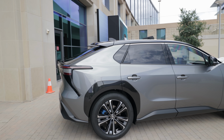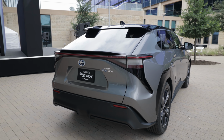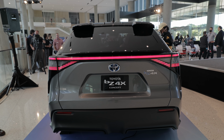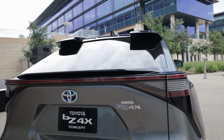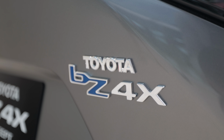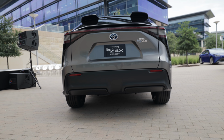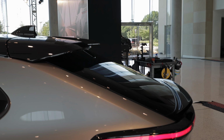Now coming around to the back, these taillights might be even cooler than the headlights. I mean, that wraparound is very unique, almost like a boomerang style. And the bZ4X, you're gonna see a lot of bZs. Supposed to be 7 bZ models coming in the coming years. I believe by 2025, we'll have 7 bZ models globally, worldwide. You don't see any exhaust tips down there. That's strange on a Toyota, right? Kind of have a dual spoiler going on here on the deck lid.